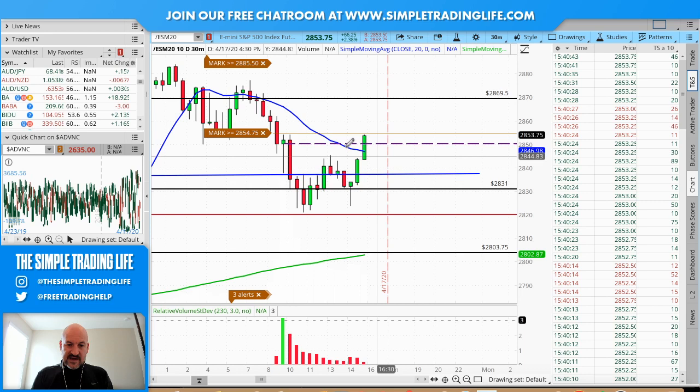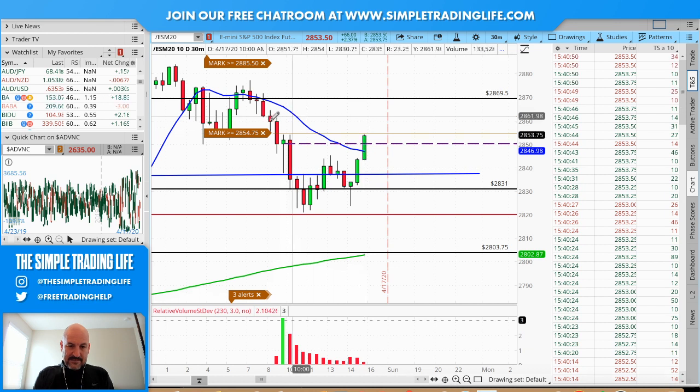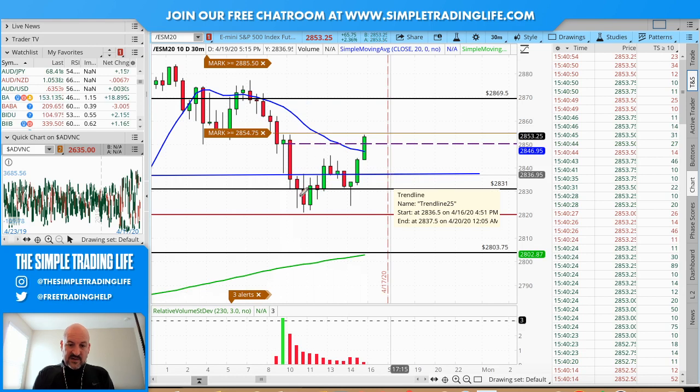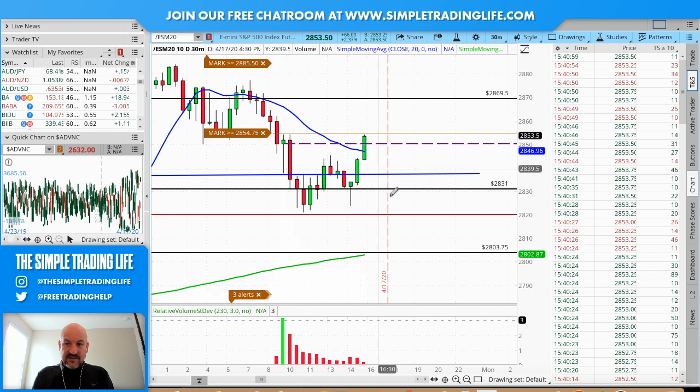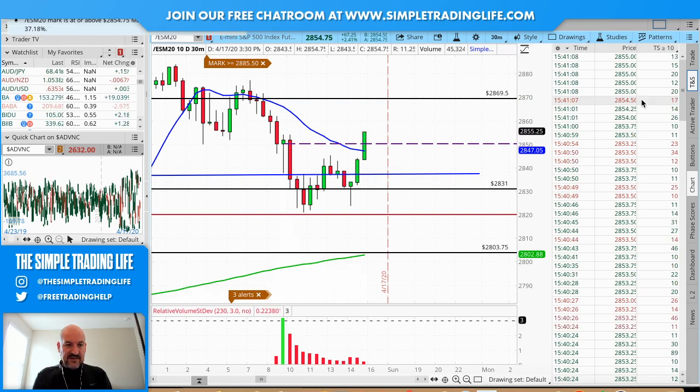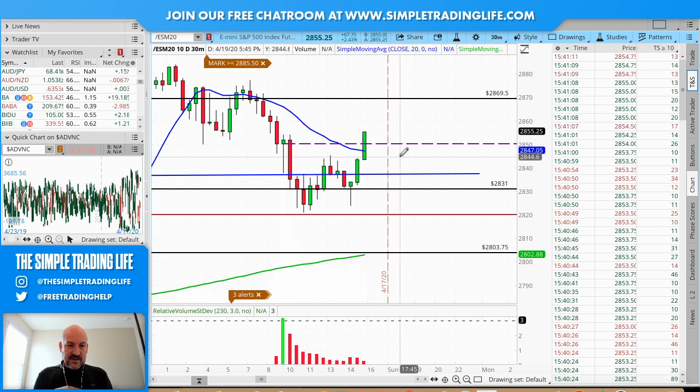If it can clear these, then this is the next thing, right? If it can get above here, then it could pop up to here. Okay, so now, not only did we make it all the way back up to opening price level, we're trying to go higher into close. We still got 20 minutes, 19 minutes to go. And look, see how the prices are climbing? Last price was at 28.54.25. There it goes. Okay, we just popped that level.